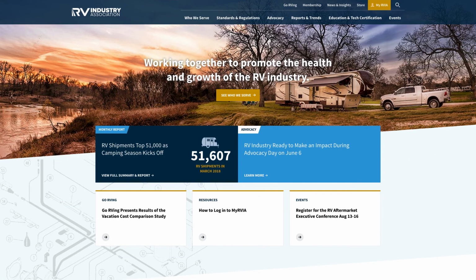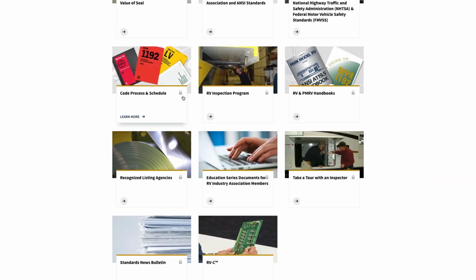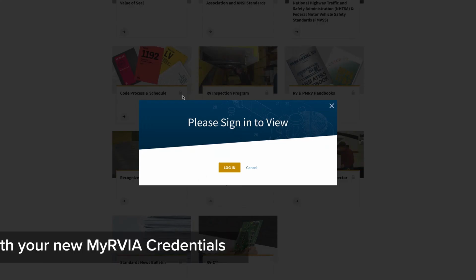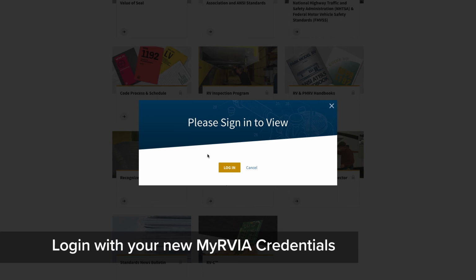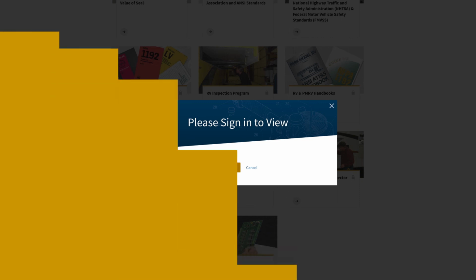Your login will also allow you to access the members-only areas on the RV Industry Association's new website. As you navigate the site, you will notice members-only areas by the lock icon. You will be prompted to log into the site with your new credentials to access this content, which includes standards information, directories, regulatory information, and more.